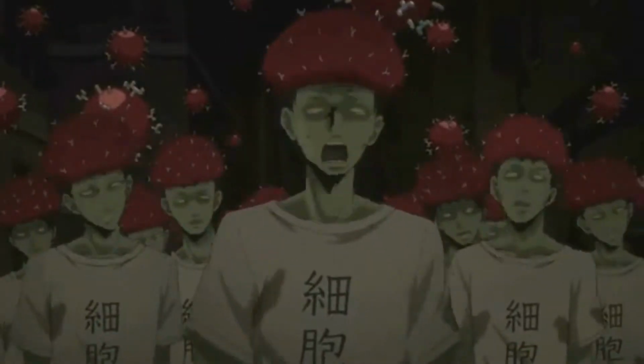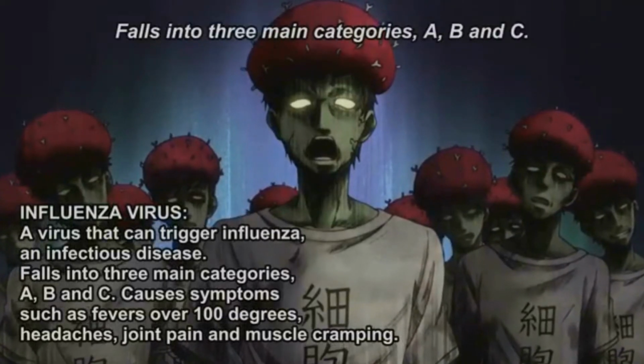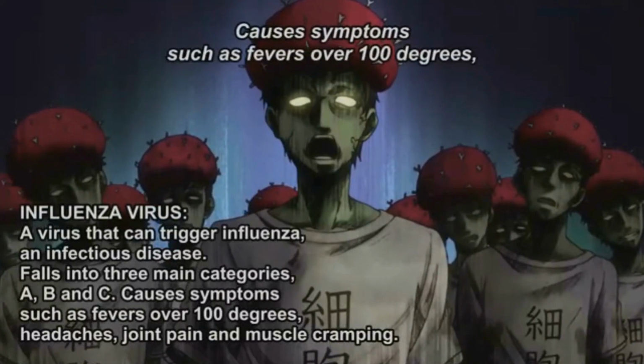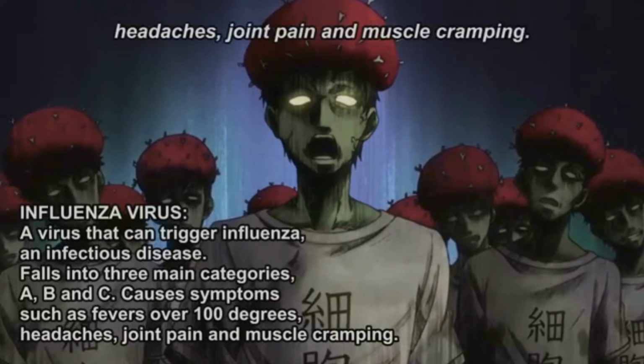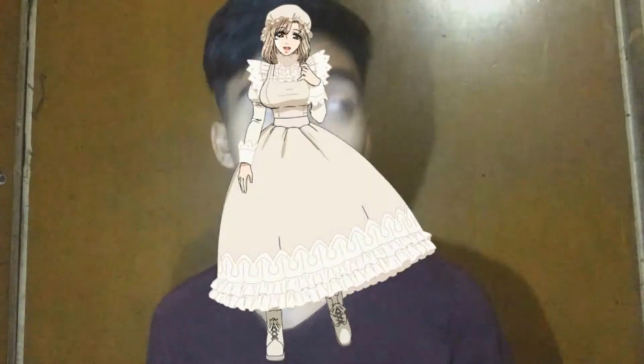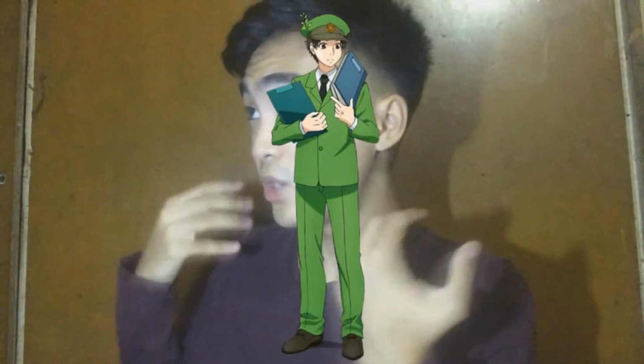So episode 3. In this episode, the immune system was invaded by an influenza virus, an infectious disease that can trigger influenza. It falls into 3 categories: type A, B, and C. Its symptoms are fevers over 100 degrees, headaches, joint pain, and muscle cramping. So the characters involved in episode 3 are naive T cells, white blood cells, macrophage, helper T cells, memory T cell, dendritic cell, effector T cell, and B cell.